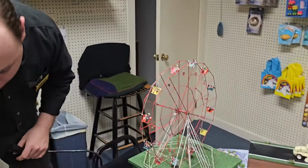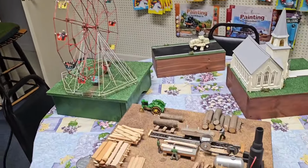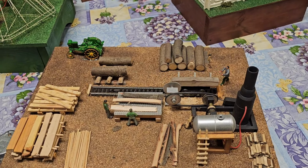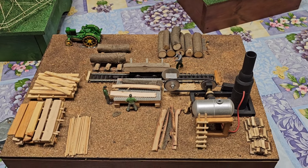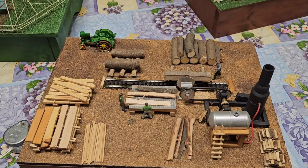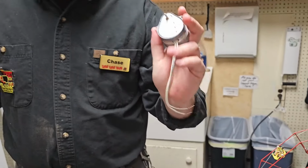And then over here we have a sawmill. And all of these run off of 120 volts, so you plug a lamp or your household appliances into it. So these are more along the lines of what you would have seen back in the 70s, a long, long time ago. Very simple, and they all run off of these wonderful motors. They're called synchron motors. These are clock motors.